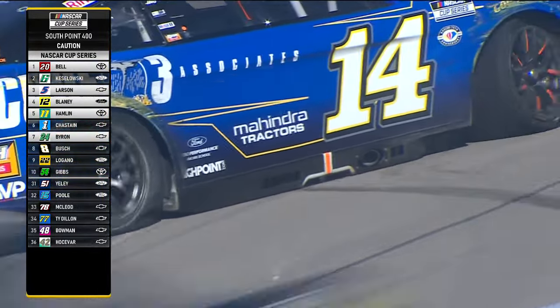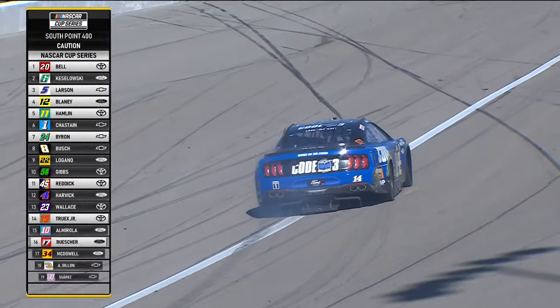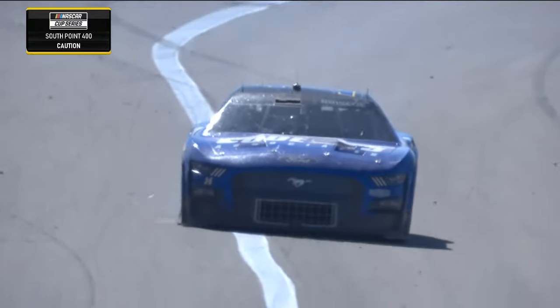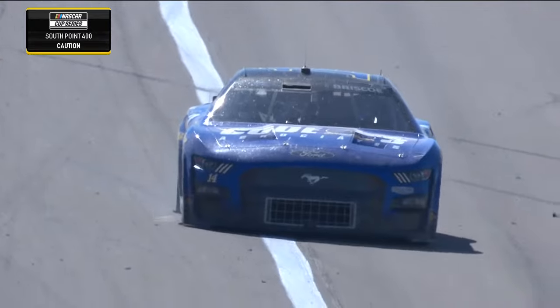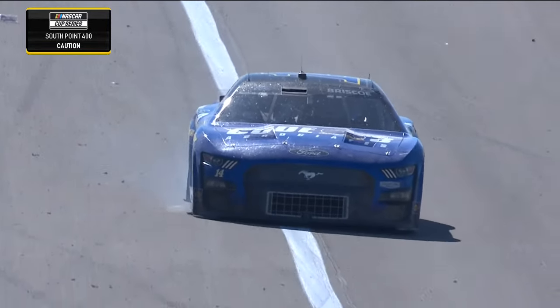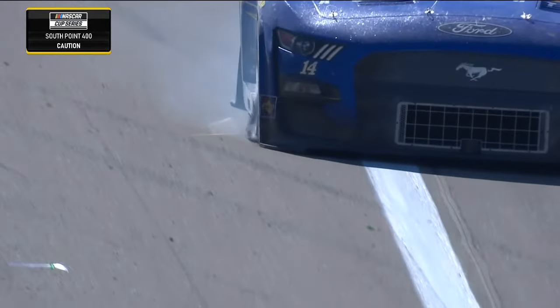Yeah, Chase Briscoe running 25th. Got way up the racetrack. His car underneath him. He might have four flat tires here as he's going to work his way back to pit road. Right rear is definitely down. Right rear, right front, both are down as Briscoe's going to make his way back, or at least try to.